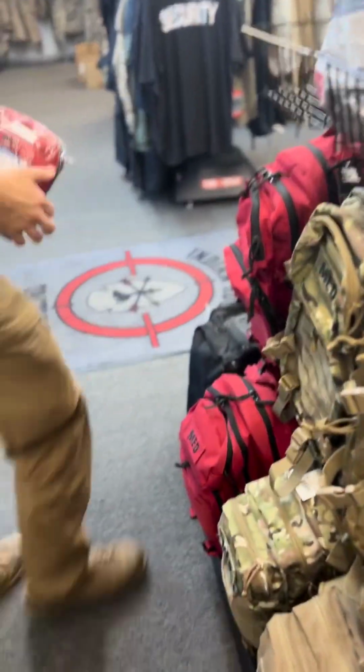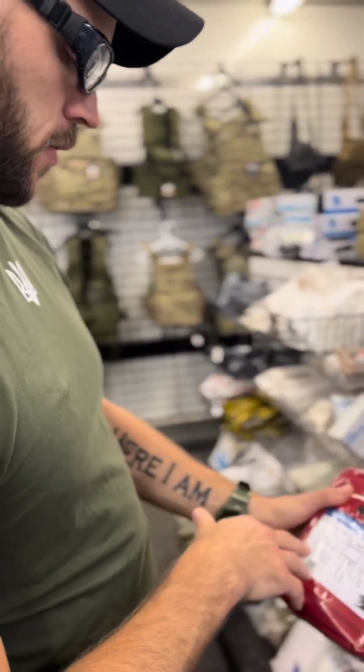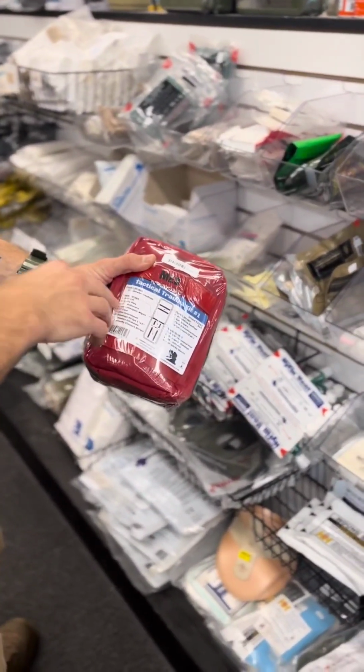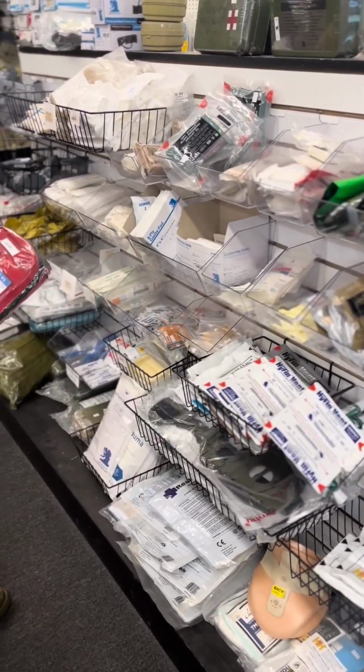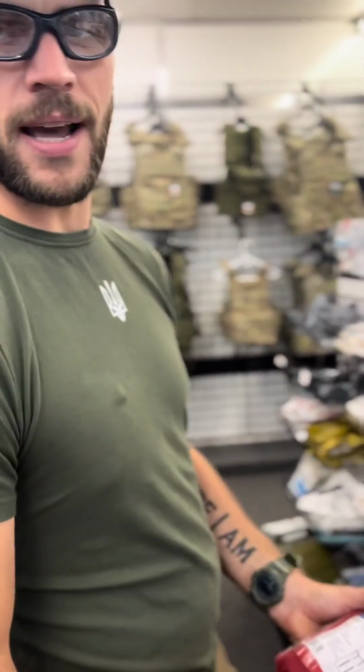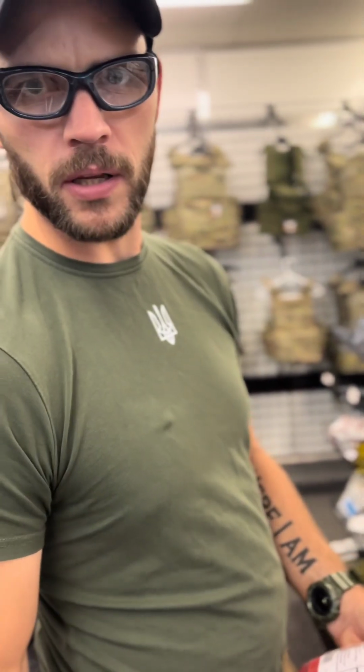Let's go over here real quick. Based on this store's layout, you can start coming down the list and seeing what your value is. So we start off with burn gel. You can find various packagings of those in some capacity, and you can start to see, is it actually going to save you money? Does it actually have what you need? Or is it like a lot of first aid kits and they come with a lot of gauze and band-aids?